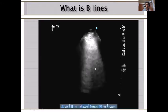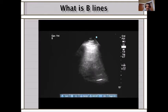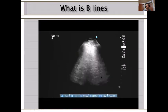Okay, now look at here. So I can stop it. You can see that now with these A lines, there is one in here, and the rest have disappeared, no more A lines. And you can see there are lines coming. So you can see this is the mark. So this is the upper part of the picture. This is the lower part. This is near the skin, and this is away from the skin. You can see that this is a curvilinear probe, and we're looking for deeper structures. And you can see lines coming from the probe toward away from the picture. Now I'm going to show it. Do you see the B lines?